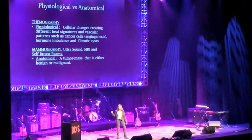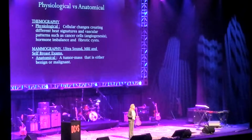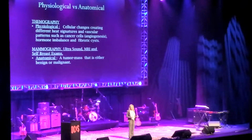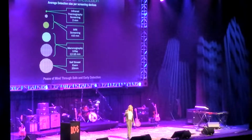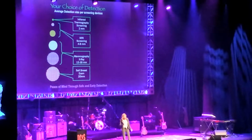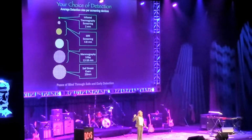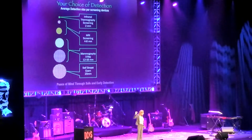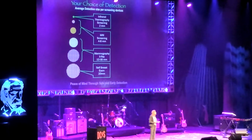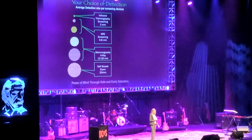But when it comes to a mammogram, ultrasound, MRI, CT, your self-breast exam, those are anatomical. The tumor already has to be there. But do you know if it is benign or malignant? So, cancer is a 15-year disease. We're actually getting it at the microscopic, the cellular level, in the first year. If you wait until it's 2 centimeters, when the mammography is finally getting it, you're 8 years into it. That's why we say peace of mind through safe and early detection.